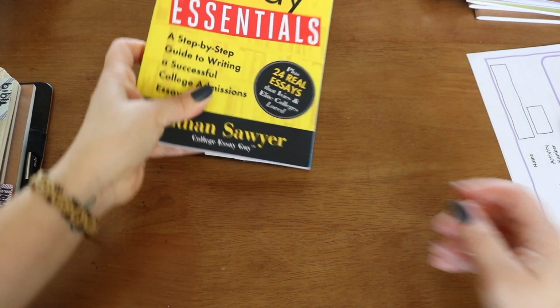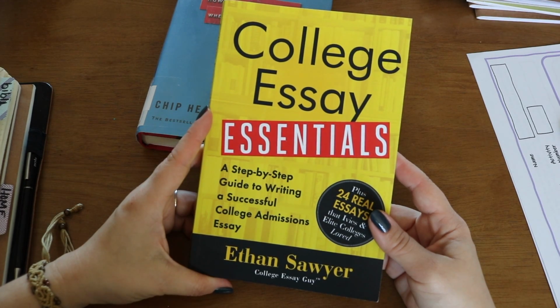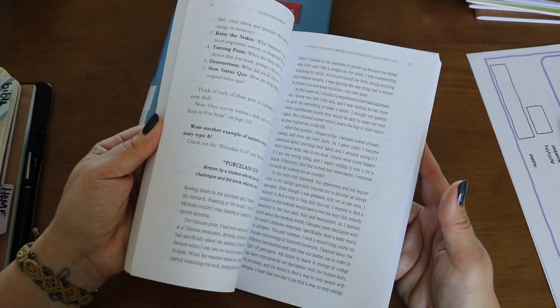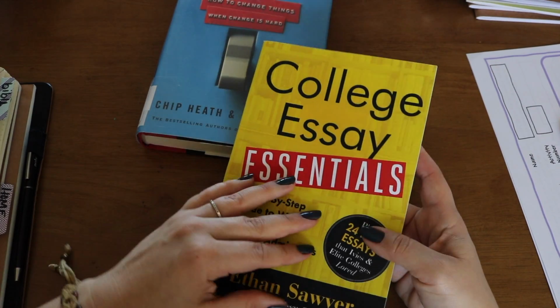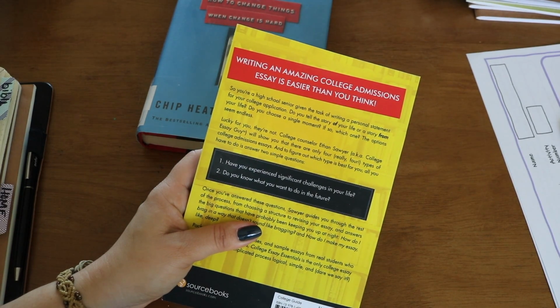The teens are also working their way through College Essay Essentials, a step-by-step guide to writing a successful college admissions essay. So it says writing a college admission essay doesn't have to be stressful. College counselor Ethan Sawyer, aka the College Essay Guy, will show you that there are only 4 types of college admission essays. All you have to do to figure out which type is best for you is answer 2 simple questions.